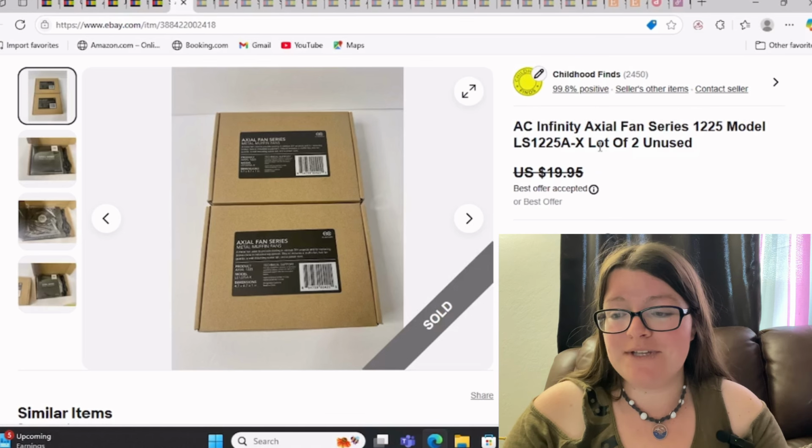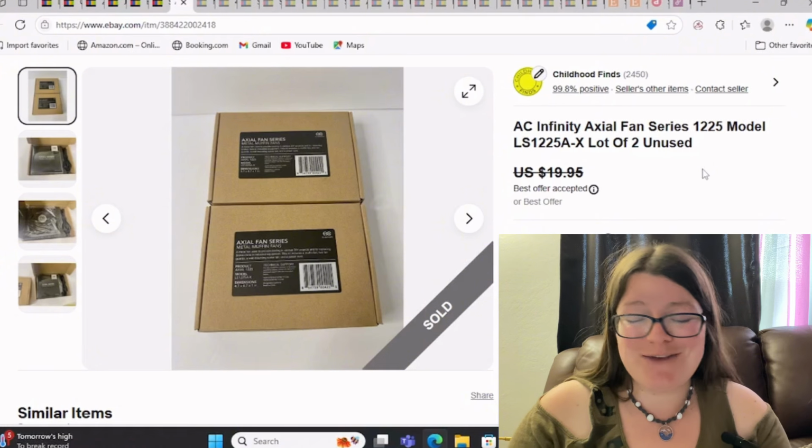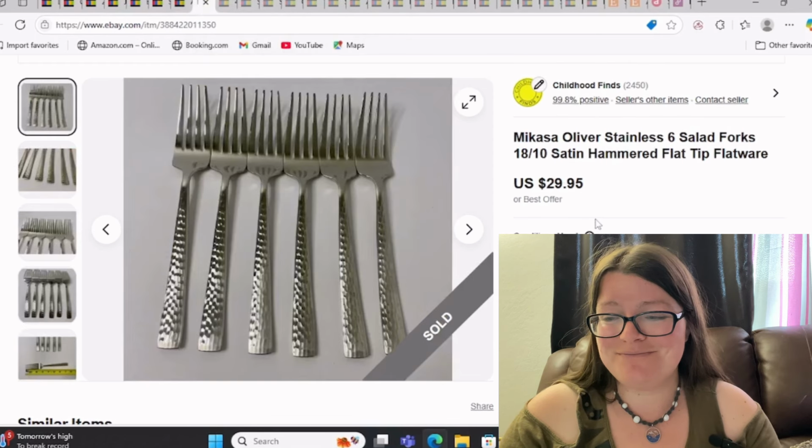This is AC Infinity Axial Fan Series. This was not a good pickup. It was a lot of 2 of them that were unused. Sold for $15, and I made $5.63. They sold within a month or two, but I wouldn't probably do it again.